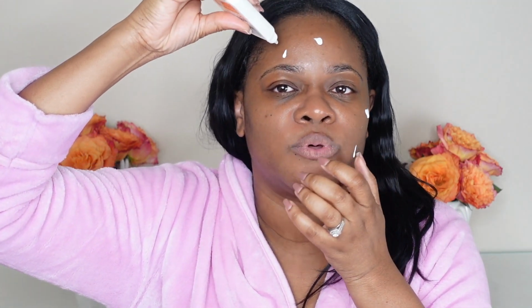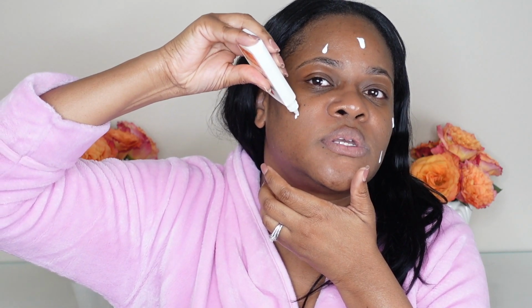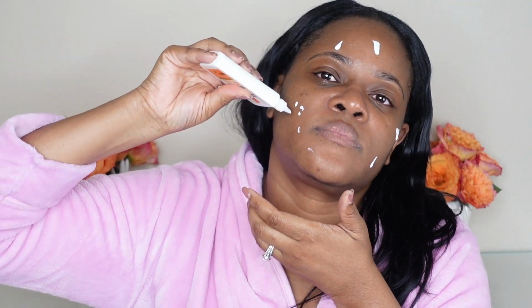Right here, I'm going to be using the La Roche-Posay sunscreen, and I like this sunscreen because I don't get a white cast. It doesn't burn my eyes. I have the allergies that I just mentioned, so I'm very sensitive. I'm trying to do this as best as possible without touching. I do not like anything touching or burning my eyes. So this is really good. It doesn't burn my eyes at all.